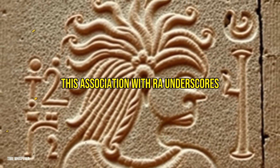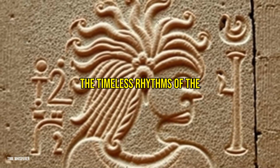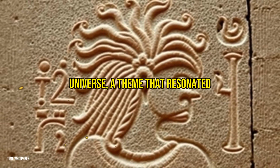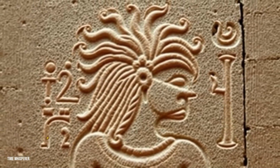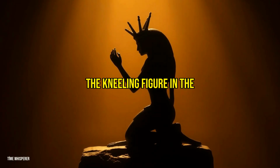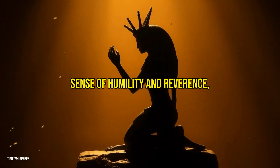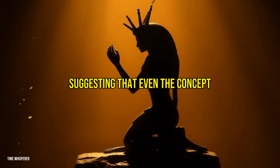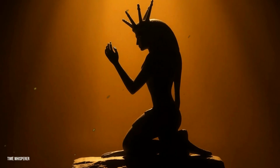This association with Ra underscores the hair hieroglyph's role in expressing the timeless rhythms of the universe, a theme that resonated deeply in Egyptian spirituality. The kneeling figure in the hair hieroglyph also carries a sense of humility and reverence, suggesting that even the concept of infinity was something to be approached with respect.